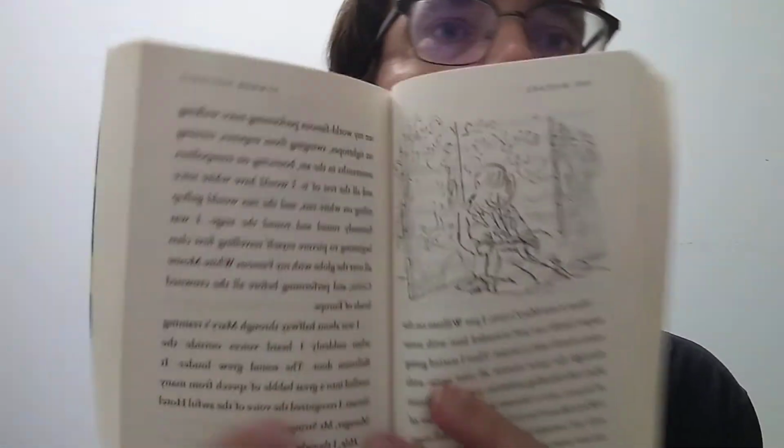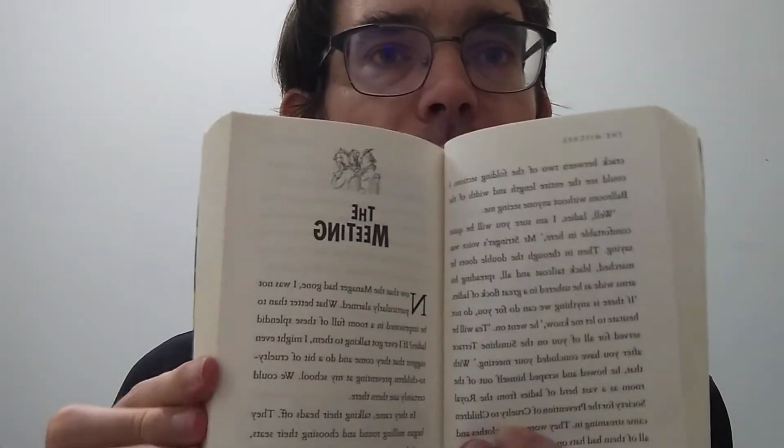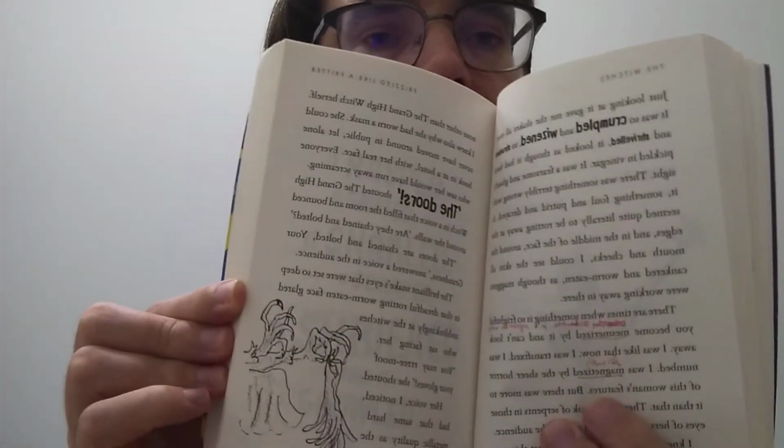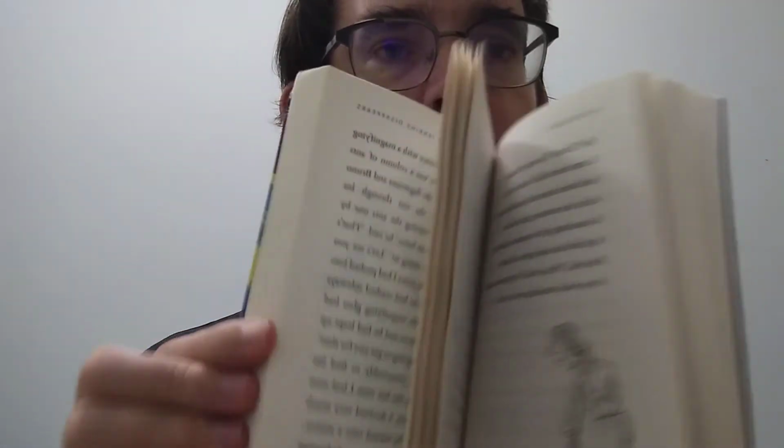And because this is a children's book, I think the illustrations are just as much of the reading experience as the actual text. So Roald Dahl and Quentin Blake here. So this has got a lot of that classic Roald Dahl flavor to it. The dark humor is in here in spades.